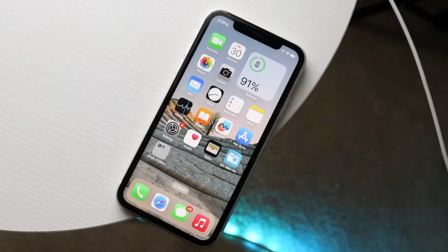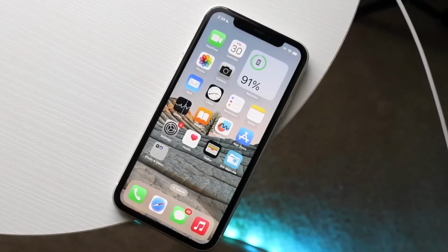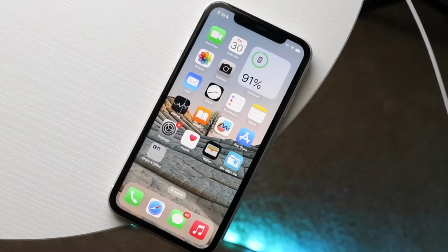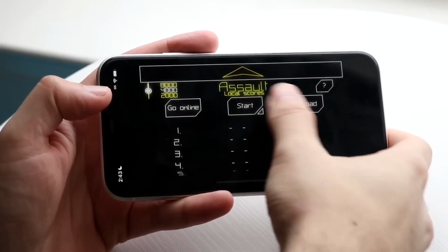Well, everyone, the iPhone 11 has been out for a couple of years now, and what's crazy is that this iPhone has had a couple of changes already in the last couple of days. I've done a review of this thing earlier this year, and I want to refresh it with some new things that have changed with this iPhone.